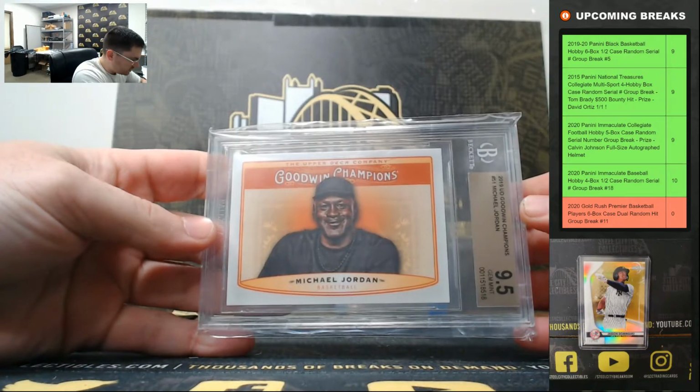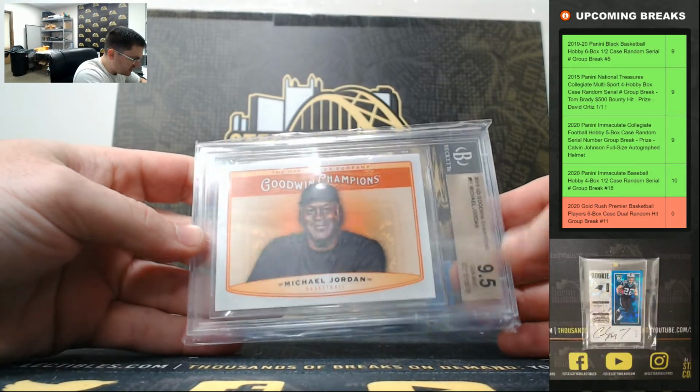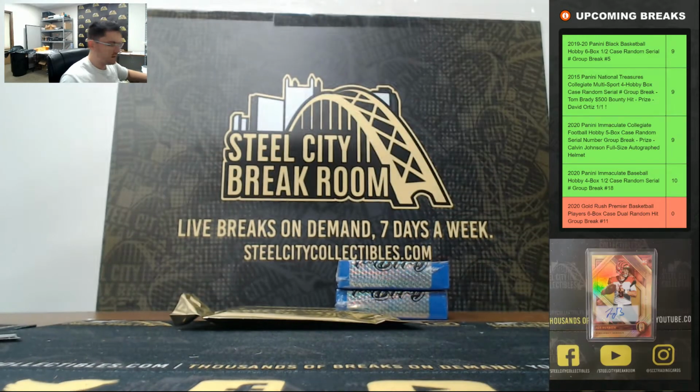Michael Jordan, 2019 Upper Deck Goodwin Champions, 9.5 Gem Mint. It's Michael Jordan.